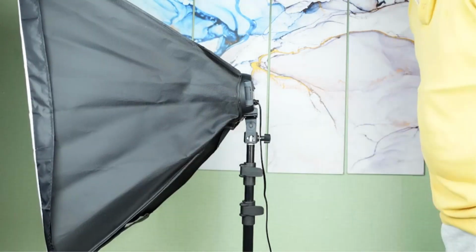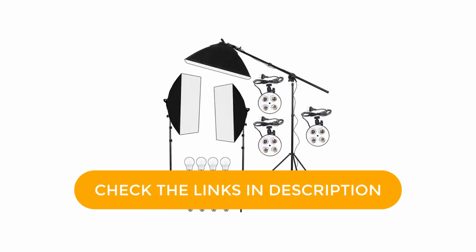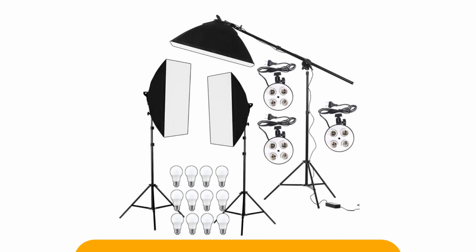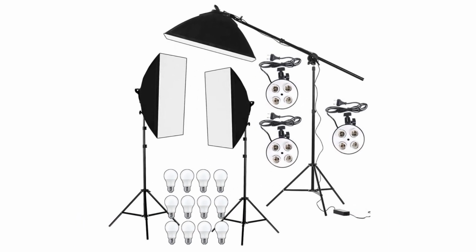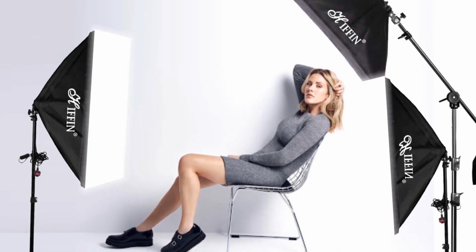3 PCS 50 by 70 centimeter softboxes are made of nylon reflector and high quality PET. The silver internal face minimizes light loss and the white fabric cover softens the hard light, which will give you perfect even lighting when you are shooting. The 210 degree rotatable lamp head will meet your needs for various shooting angles. Adjustable light head for perfect lighting from different angles.